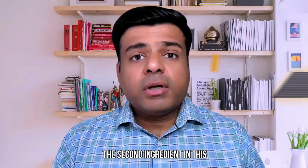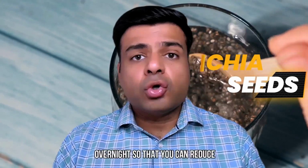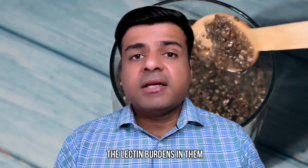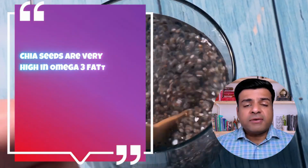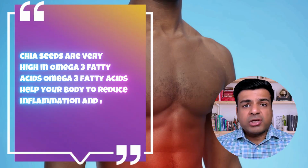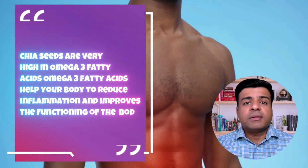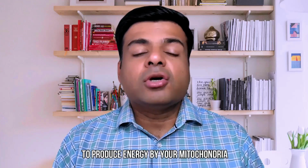The second ingredient in this drink is chia seed. It is very important to use chia seeds soaked overnight so that you can reduce the lectin burden in them. Why chia seeds? Chia seeds are very high in omega-3 fatty acids. Omega-3 fatty acids help your body to reduce inflammation and improve the functioning of the body. Also, omega-3 fatty acids can be used to produce energy by your mitochondria.